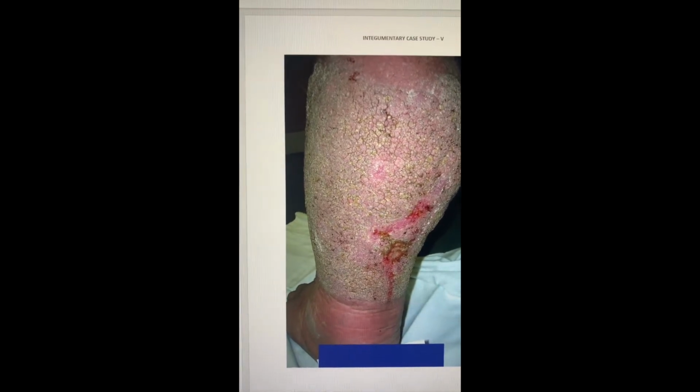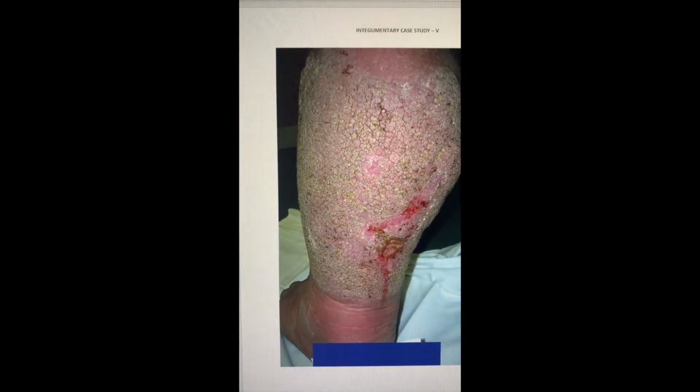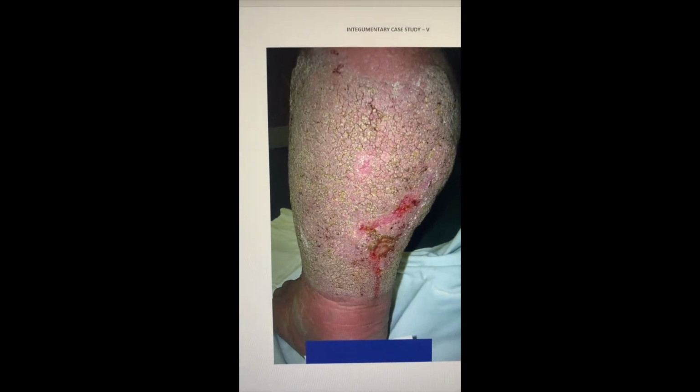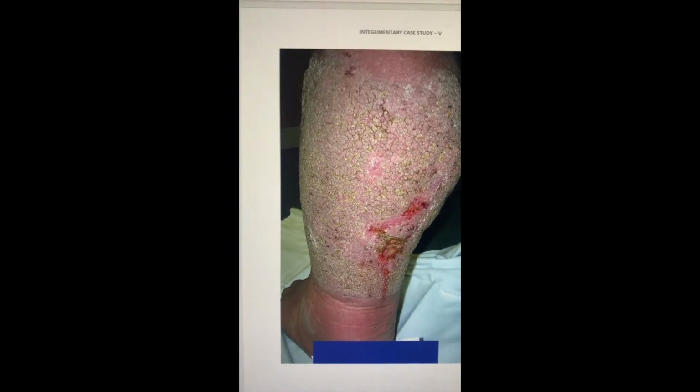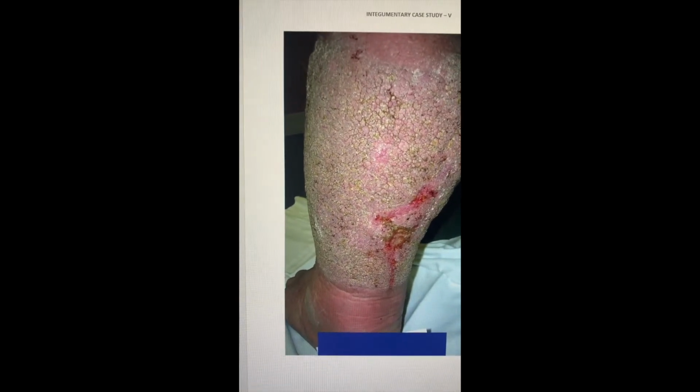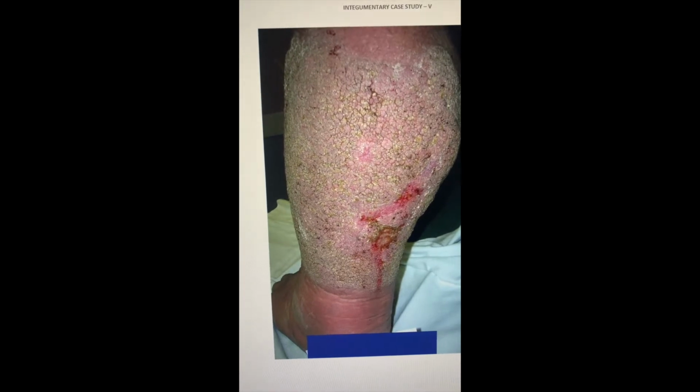There's marked skin deterioration. It has an elephantiasis-like appearance. There is dry skin, hyperkeratosis looking appearance. There appears to be lymph fluid that is constantly leaking from the wound. The circumference of this limb, we can't see it in comparison to the contralateral limb.